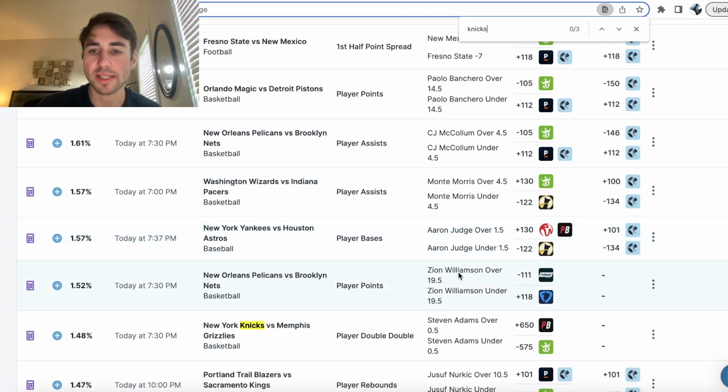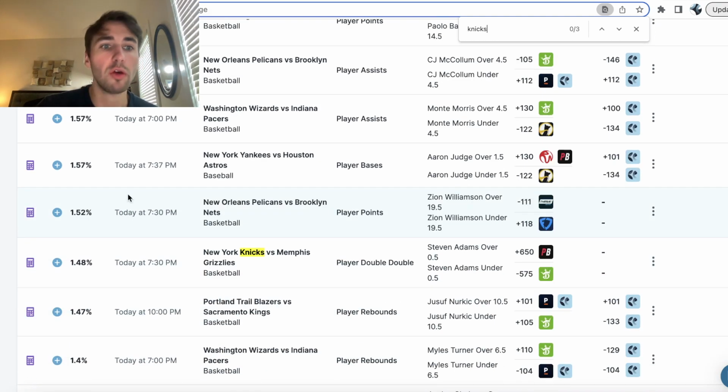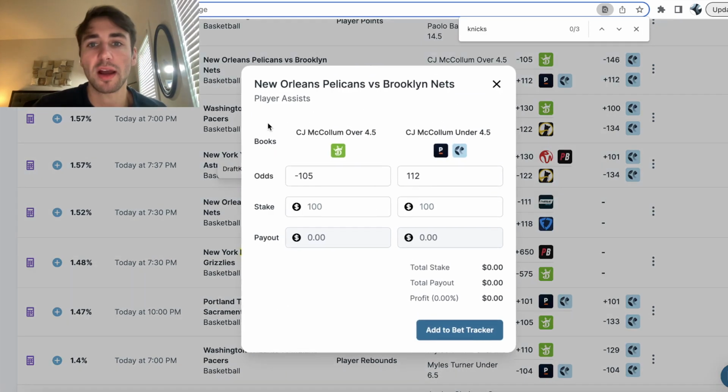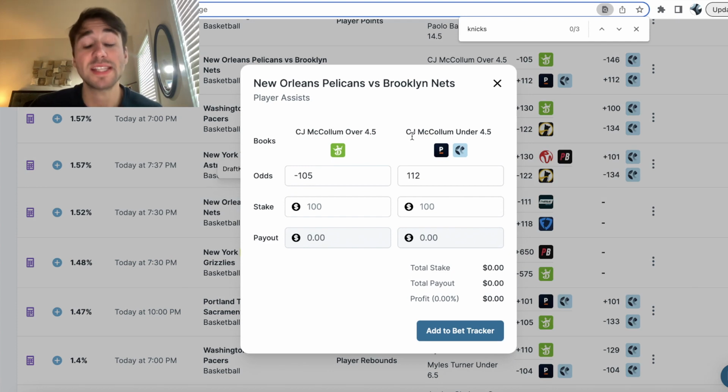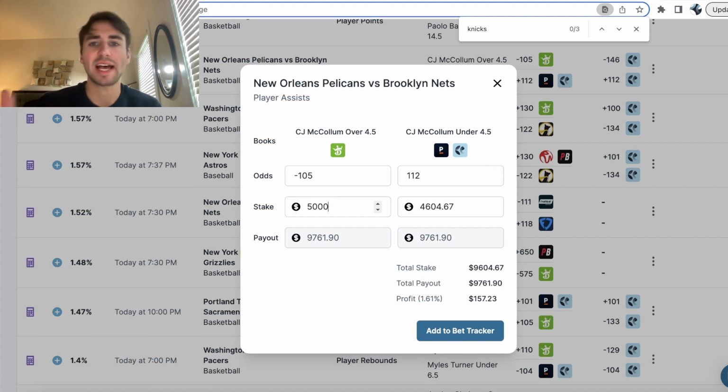So what you can see right here is Zion over 19.5 points is minus 111 on Thrive. The under is plus 118 on FanDuel. So by definition, whenever arbitrage exists, it's a market inefficiency. You know that one of these bets has to be profitable, right? Like if you could make risk-free money betting on McCollum over 4.5 assists on DraftKings at minus 105 and McCollum under 4.5 assists at plus 112 on Pinnacle, you can make a risk-free profit. You know by definition, one of these bets has to be profitable. If you bet on both, you'd make risk-free money. One bet has to be positive EV.